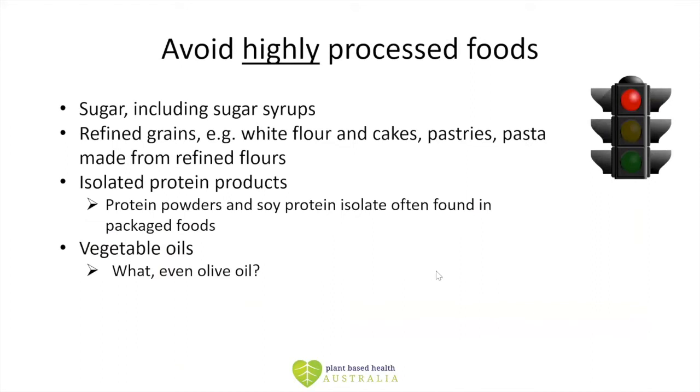And avoid highly processed foods. So sugar, including sugar syrups, things like maple syrup and rice malt syrup. At best, either stay away from them, particularly if you're trying to reverse disease, or absolutely minimize them, so that in your whole day there's nothing more than maybe a couple of teaspoons of these.